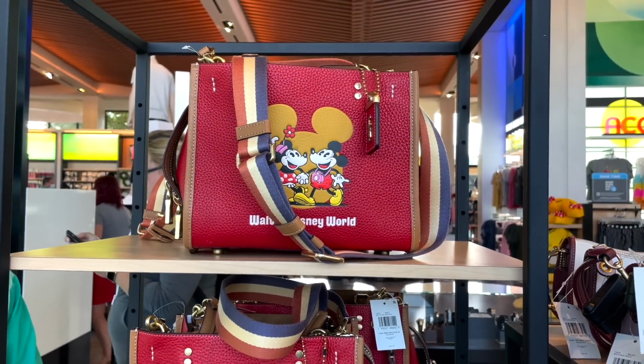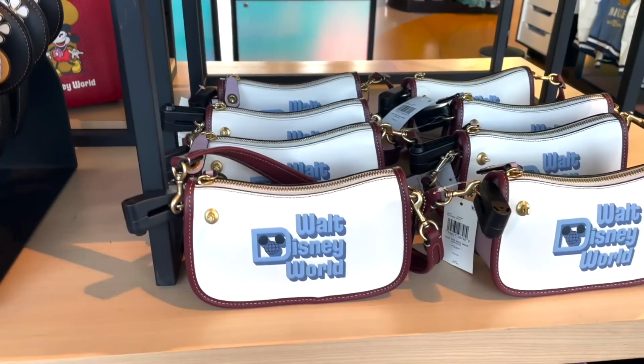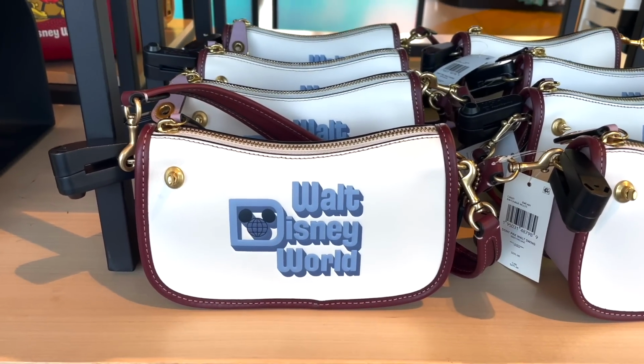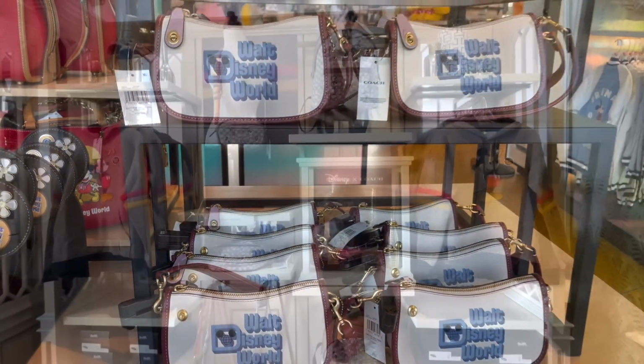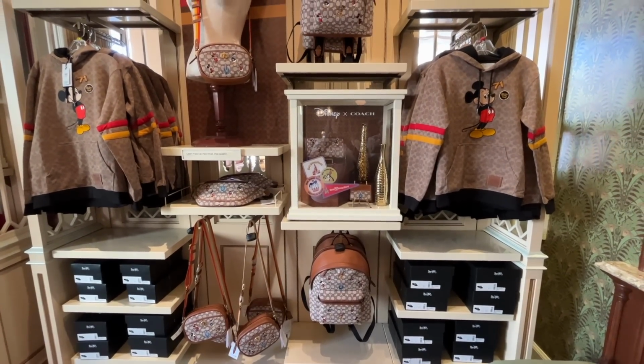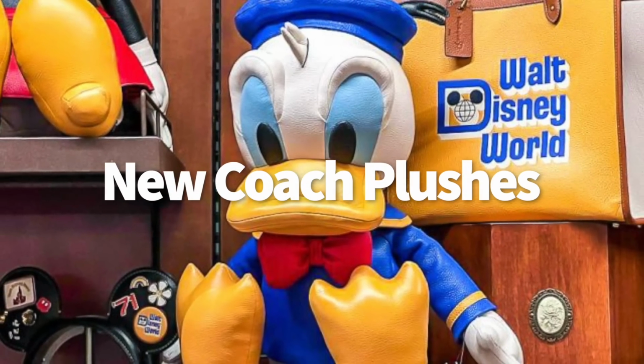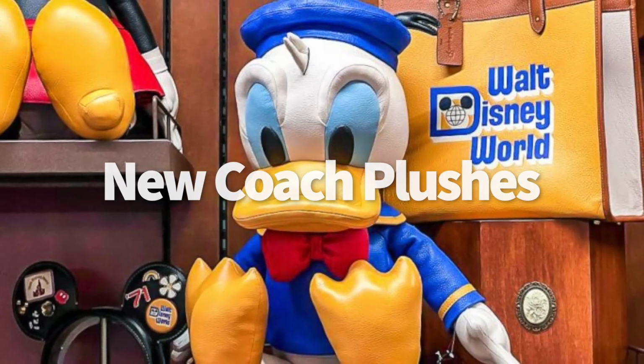All right, so have you ever seen some cute merch in the parks and think, I want that, but then check the price tag and say, I don't want it that much? Well, Disney collaborated with Coach this year to bring us a special 50th anniversary collection. We've seen a ton of items already, like bags, ears, even a pricey t-shirt. And check out these new leather plushes from Coach. There's Goofy, Minnie, Donald, and Mickey.